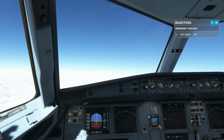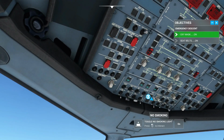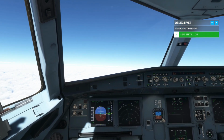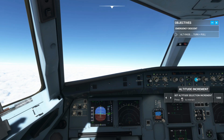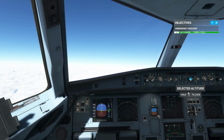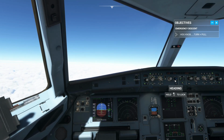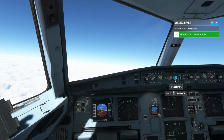Okay, we're both on oxygen. Seatbelts on. Now do the first pass of the emergency descent drill. Turn and pull the alt knob. Next, turn and pull the heading knob. Now turn and pull the speed knob.